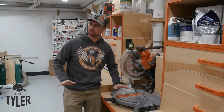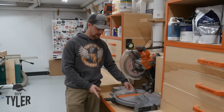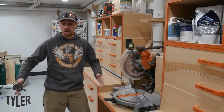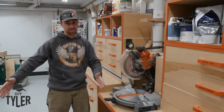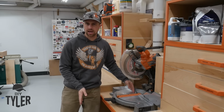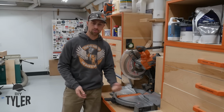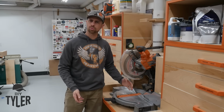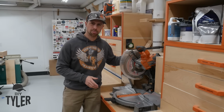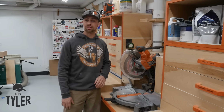The big reason I didn't really want a slider, mind you, the capacity would be very nice, is I don't really want this sticking out into the walkway. This is a relatively narrow walkway with the table saw right there and the assembly table, so I don't really want this sticking out in the way. There is a saw, I think, that has like a throat that folds up out of the way. Not sure which one it is, but I really have no complaints with this. It's slightly underpowered with a high tooth blade like this, but it's worked well for me so far.